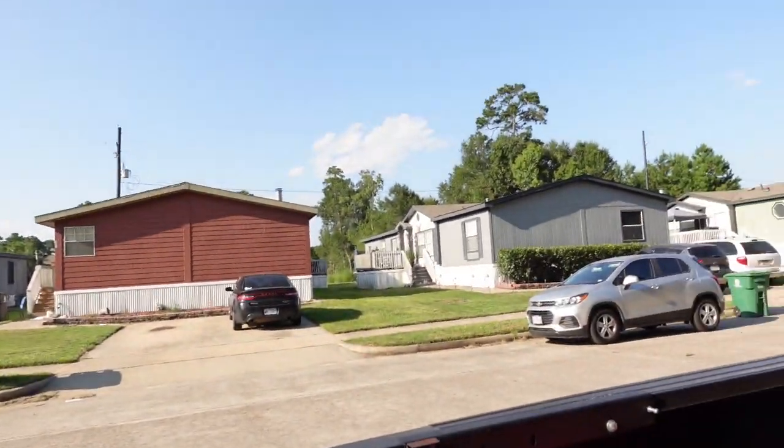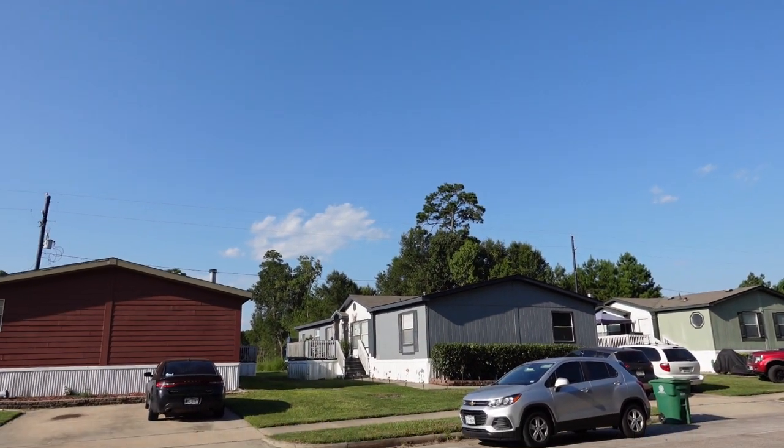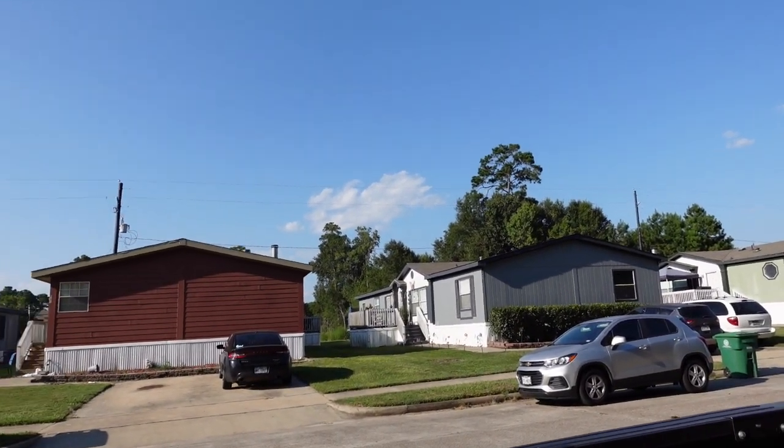Give you a quick view. It's this one right over here where the gray car is, the gray and white trailer. But you can see the hedges and all of that over there. So got that all done, y'all. So now I'm finna see if I can head to another one. I gotta keep moving. Stay tuned, y'all.